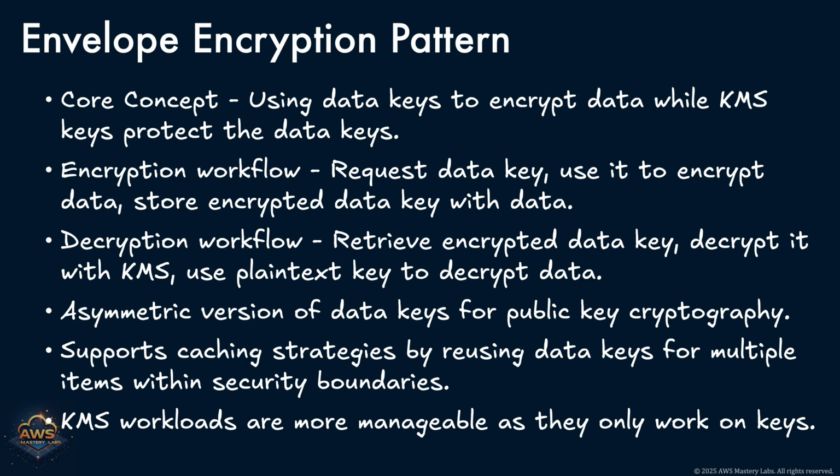You start by calling KMS to generate a data key. KMS returns two versions, a plain text data key and an encrypted data key, the latter protected by your KMS key. You then use the plain text key locally to encrypt your data. Finally, you store the encrypted data key alongside the encrypted data, such as in an S3 metadata field or a database column.